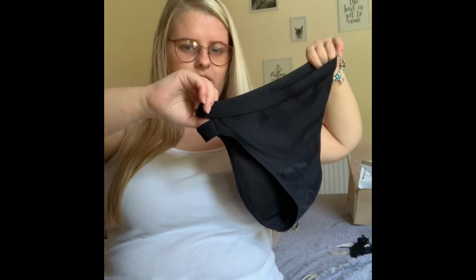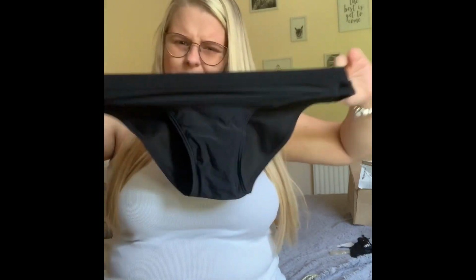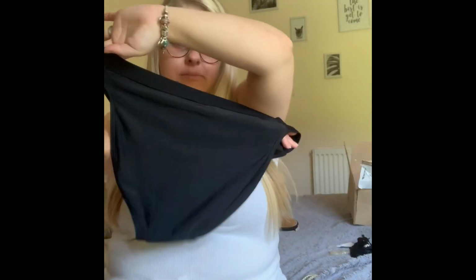And they've got the split side detail. They're not much give in them though, to be honest. And when I put them on, I felt a bit like a turkey or a roast beef, but we're gonna give them a go anyway. But yeah, that's the back. This is the front. I don't like the ones that go up your bum. I just don't. I feel very self-conscious.